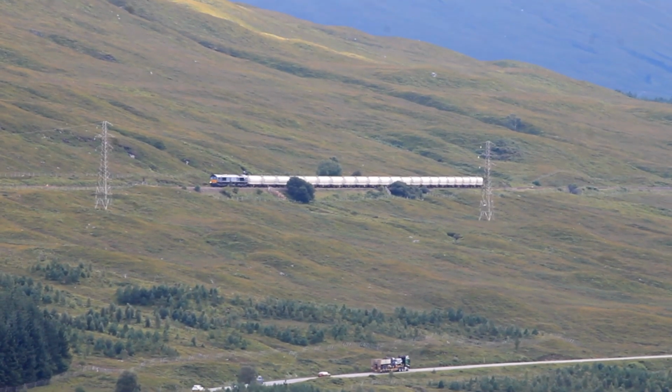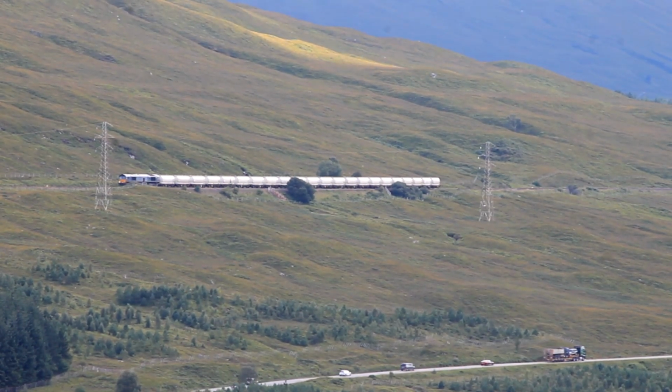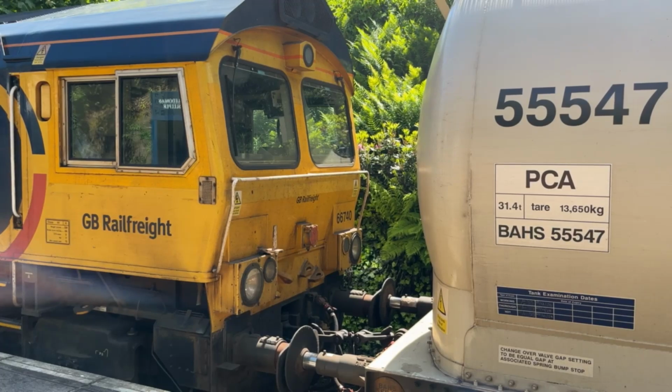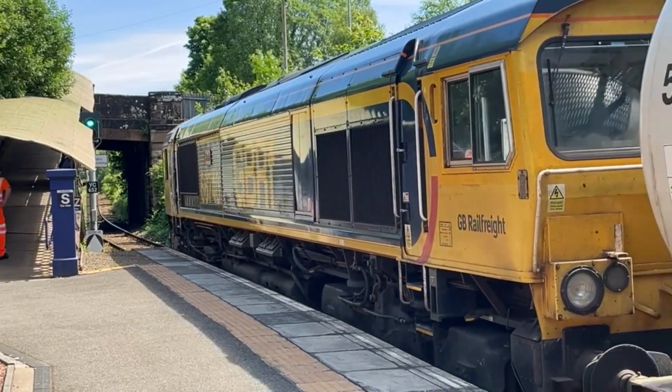With just a small amount of freight traffic left on the West Highland Line, the majority of it was eventually consumed by GB Rail Freight, the most notable being the alumina traffic to the Lochaber aluminium smelter. This has been the only regular freight traffic in the West Highlands for some years now, running 2 to 3 times in each direction per week.